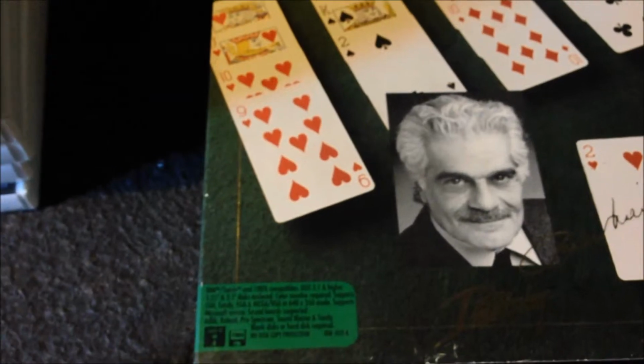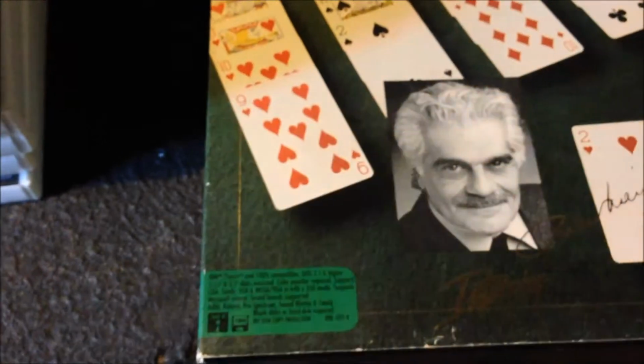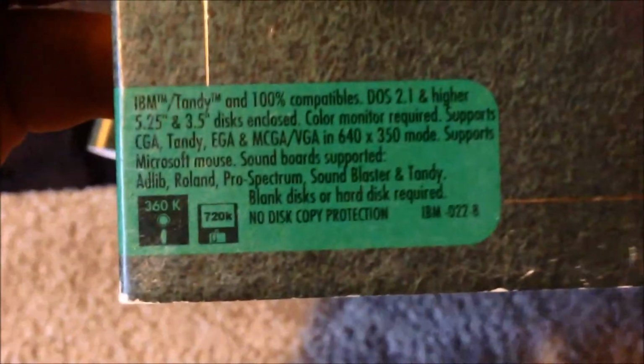Again, I don't know anything about these IBM/Tandy, DOS 2.1, whatever, games. But I think this one's actually supposed to have a 3 1/2 inch floppy as well, but I don't think I saw one in here, so maybe this one's not complete. Yeah, I don't think this one's complete, because it does say right here that it's supposed to have a 3 1/2. This one's not complete, but it does have the 5 1/4. There's a startup disc, isn't that hilarious? And then an actual data disc, and it's got the little manual and the little registration card.